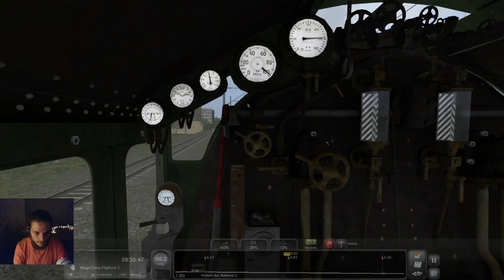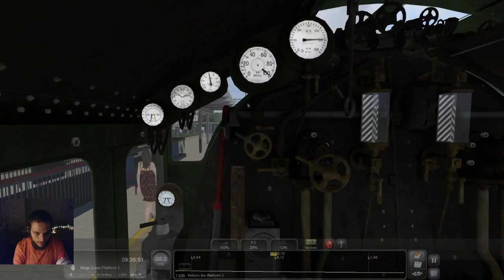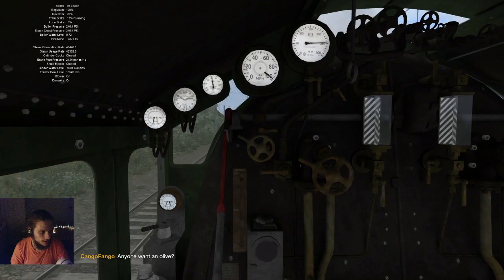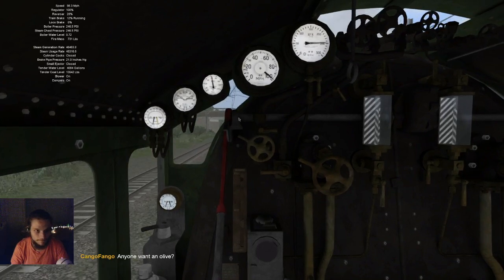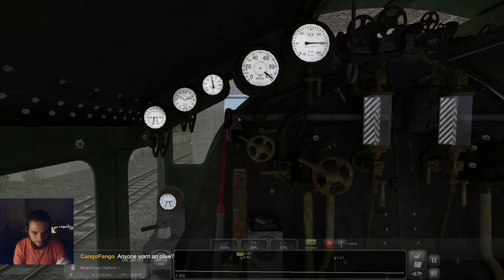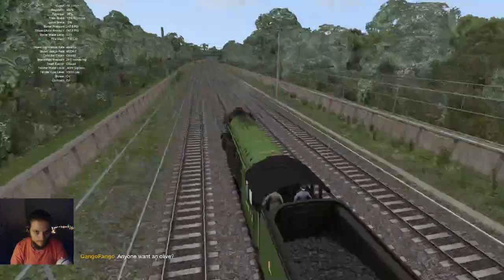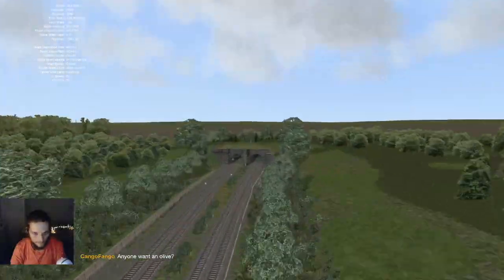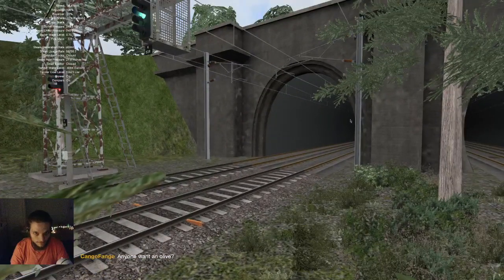Hundred speed limit coming up. Ooh. Going 98 miles an hour. Potters Bar. Anyone want an olive? Sure. Yeah, that did go by quick. Another tunnel. Interesting. Need to quickly close the firebox door.